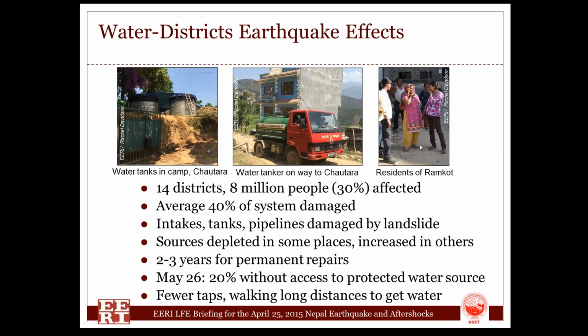The photograph on the right shows us talking with some people in the community of Ramkot on the western edge of Kathmandu Valley, and they were explaining that the community up the hill from them had lost its water supply, and so people were walking an hour down the mountain to get water in Ramkot and then walking an hour back up. So those kind of situations are not uncommon now.